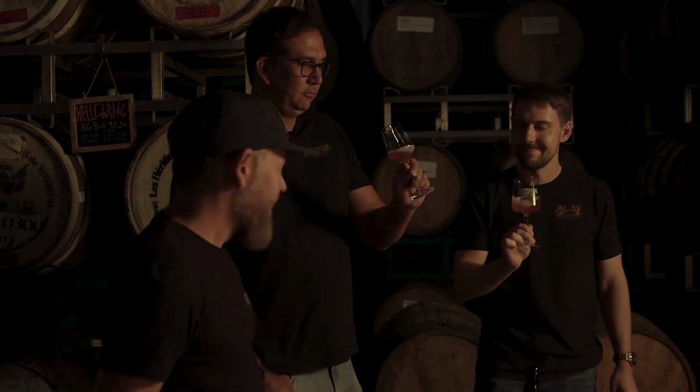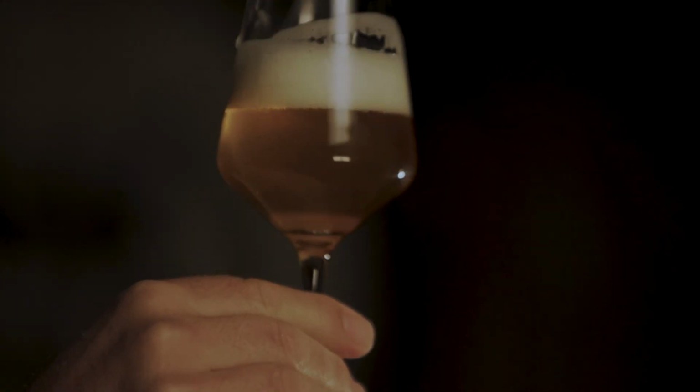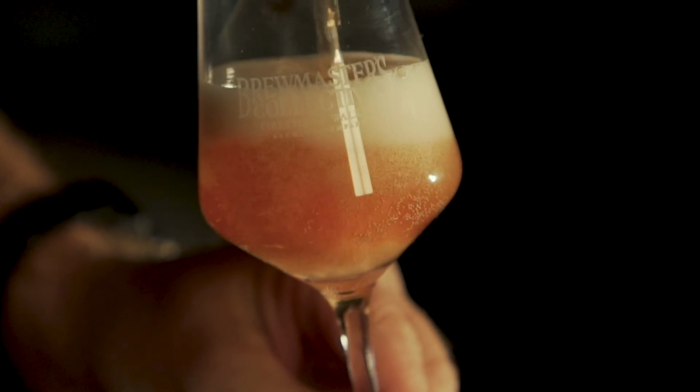Yeah. So, there you go. You get to taste our first spontaneous releases. One non-fruited, one fruited, and fruited with something that is pretty exceptional and rare in many ways. I think it translated well.